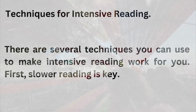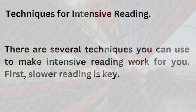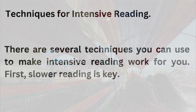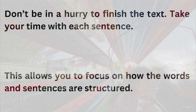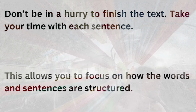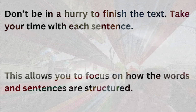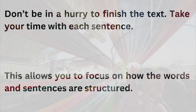Techniques for intensive reading. There are several techniques you can use to make intensive reading work for you. First, slower reading is key. Don't be in a hurry to finish the text. Take your time with each sentence. This allows you to focus on how the words and sentences are structured.